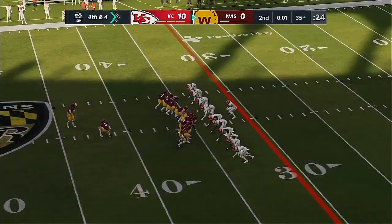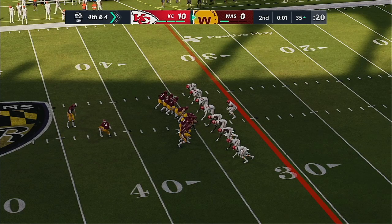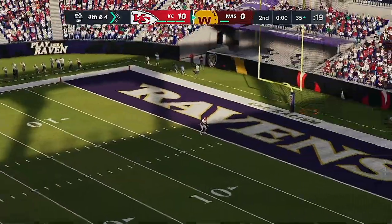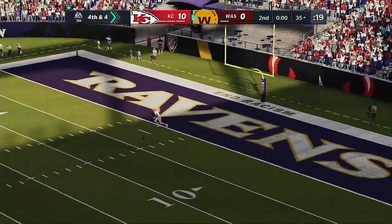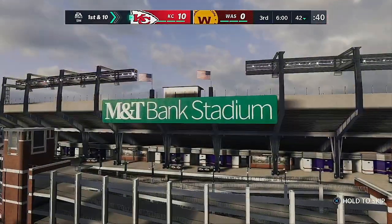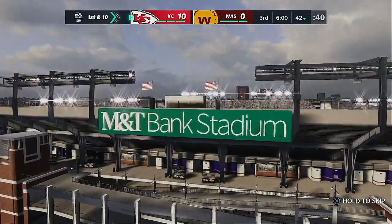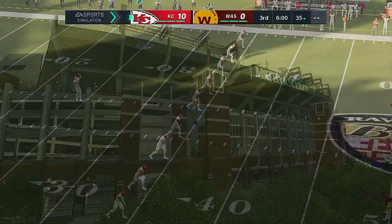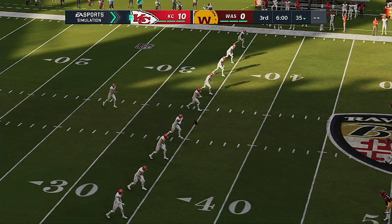So with 1 second left in the half, on is the field goal unit. It'll be spotted on the right hash, a 52-yard attempt. And no, it doesn't get there. Hits the crossbar, bounces back out. He had it online, but it comes up about a rotation short. So we have reached halftime with our score 10-0.